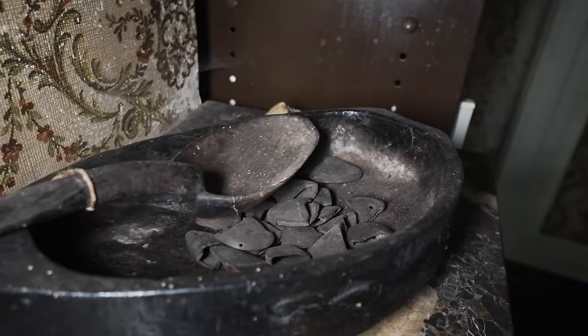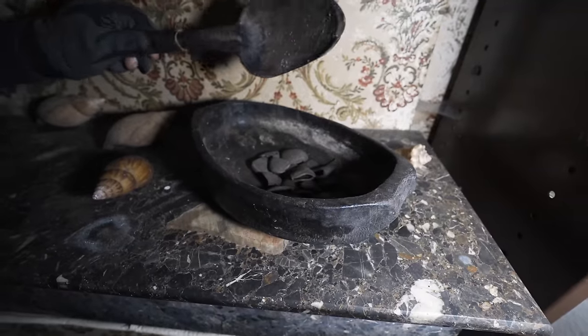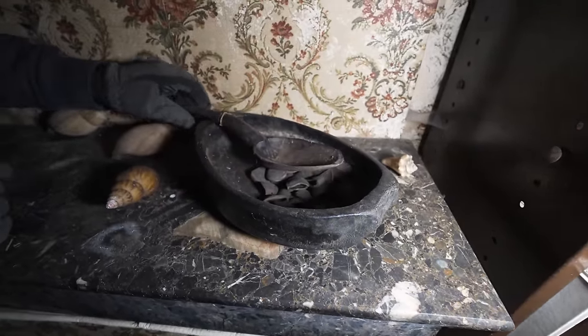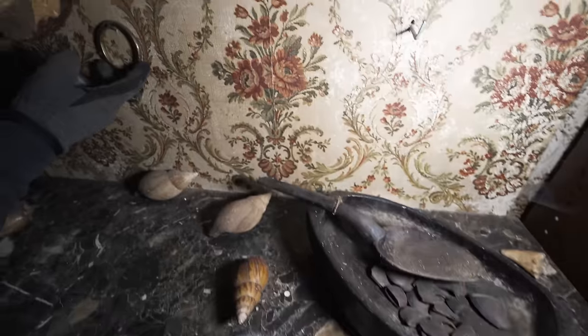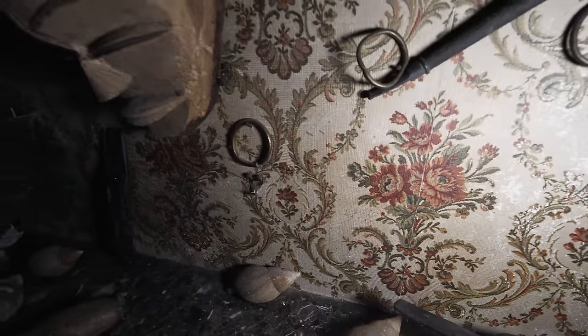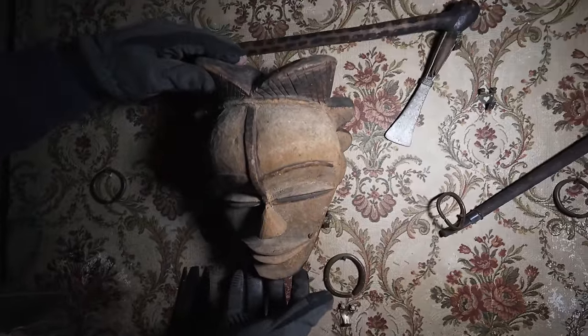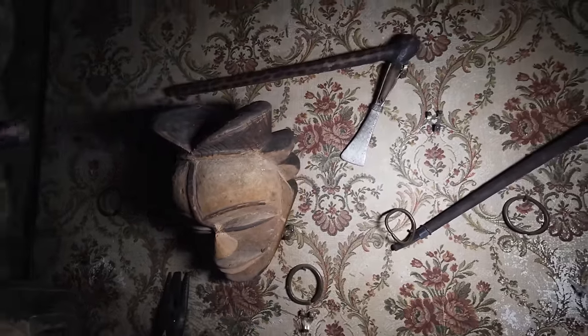Oh, this is also beautiful. Look at that. All handmade. Yeah, it's wood. Wow. Are those earrings? No, I think they were to hold something. Wow, wonderful mask. I love all of this.